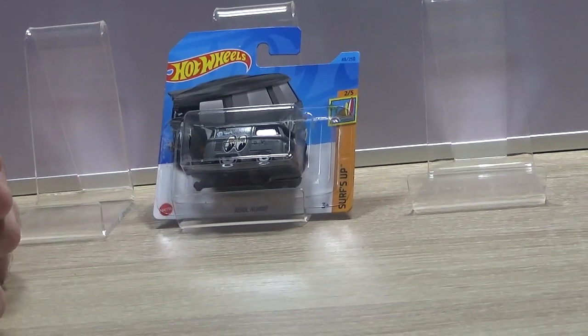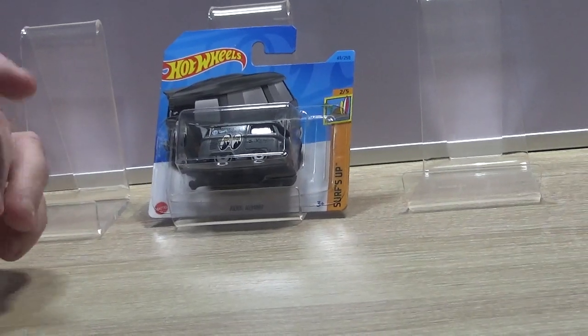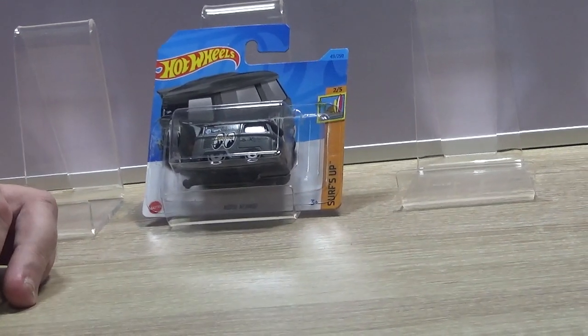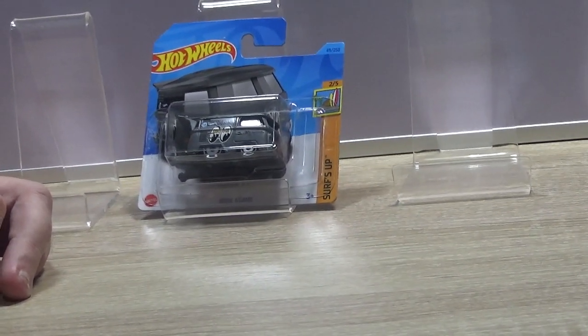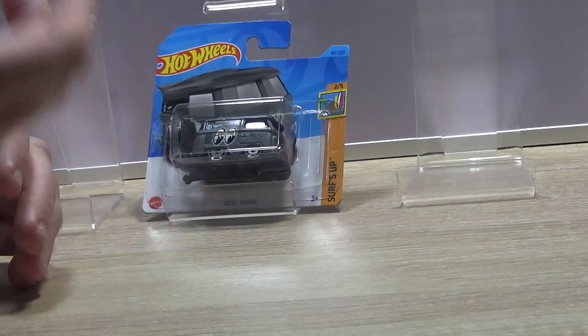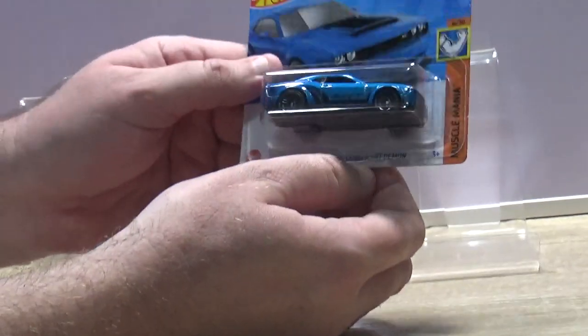The next one, it's a Muscle Mania. What is it? Dodge Challenger Demon. That's a word for demon. SRT. Which year? I don't know. Come on. So the 18 Dodge Challenger SRT Demon.